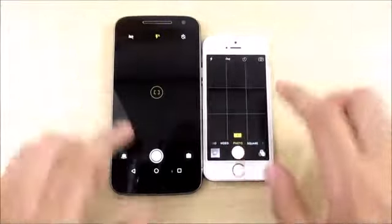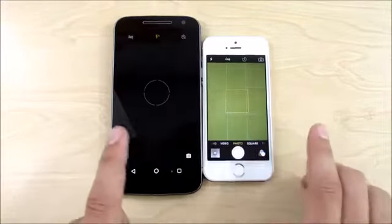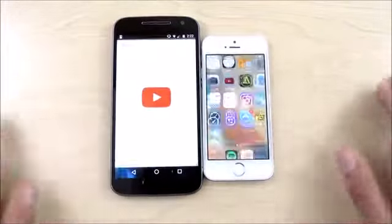Now let's just take a couple of quick snaps here to see which one fires a picture off first. Looks like the 5S opens the camera and fires pictures quicker. So the camera is going to be a better experience on the iPhone 5S.